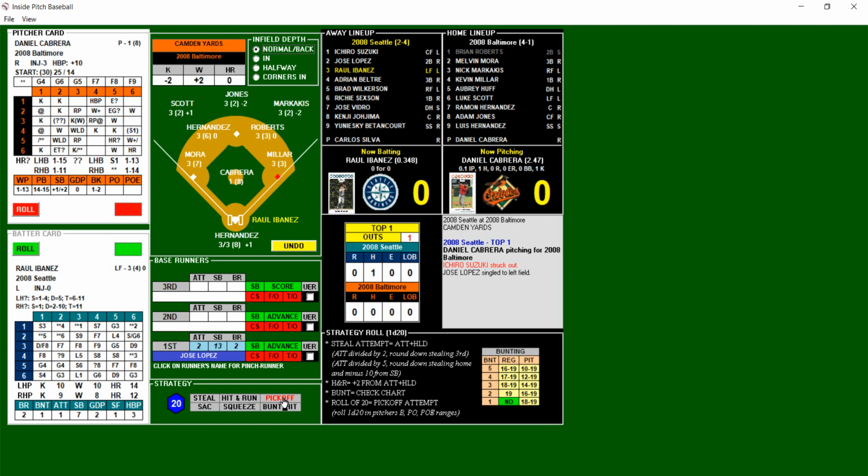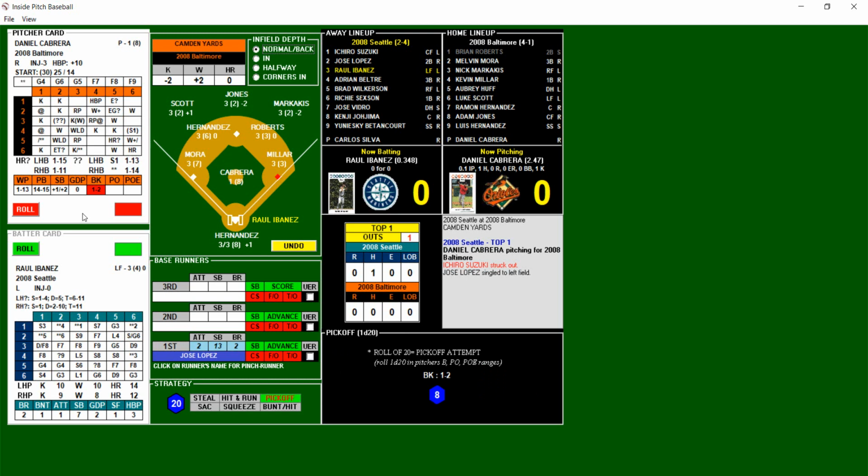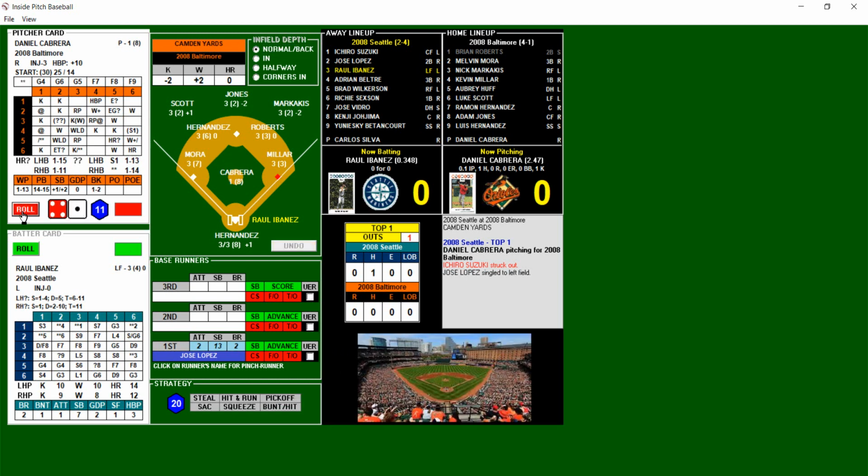All right, we have a pickoff attempt here for Cabrera. Cabrera will balk on a 1-2. That's an 8. Nothing. 1-5 blank. 1-2 double star 5. Fly ball out there to Jones. Out number 2.